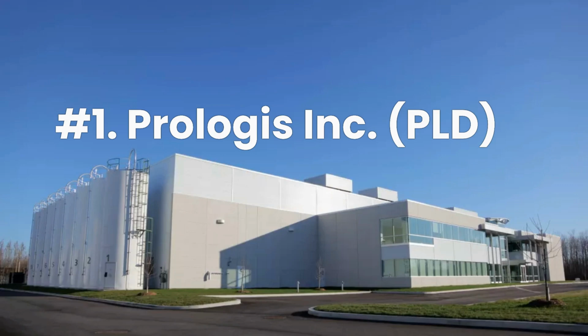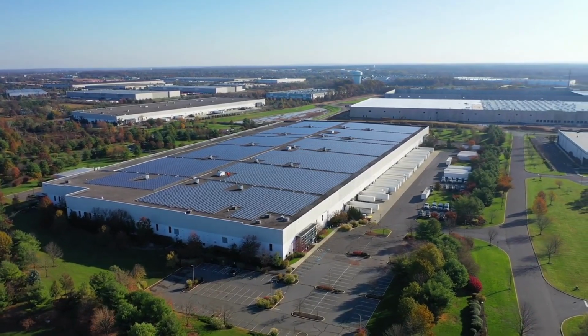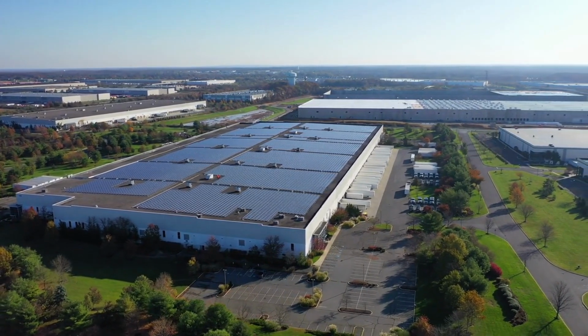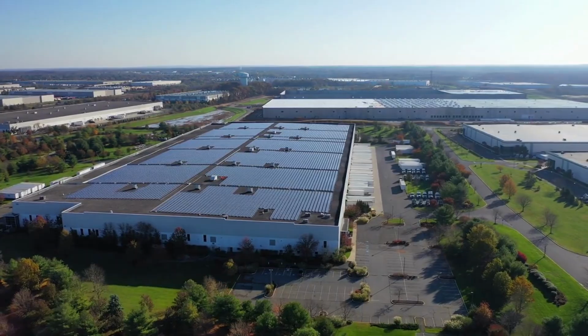Number 1. Prologis Incorporated, ticker PLD. PLD is one of the largest REITs traded on U.S. exchanges, with a market capitalization of $108 billion. This industrial REIT is a big player in the global supply chain and logistics industry.